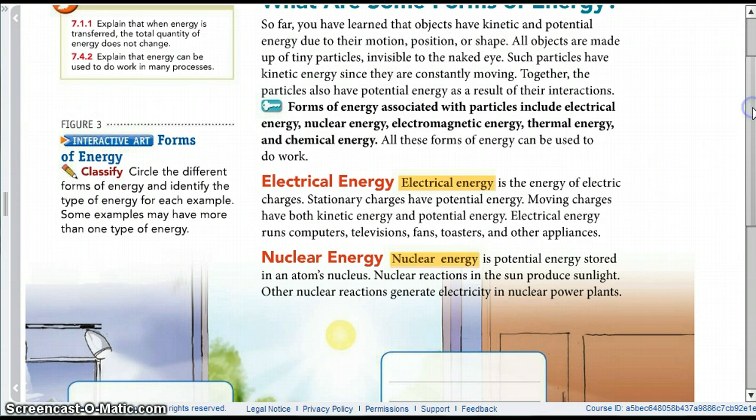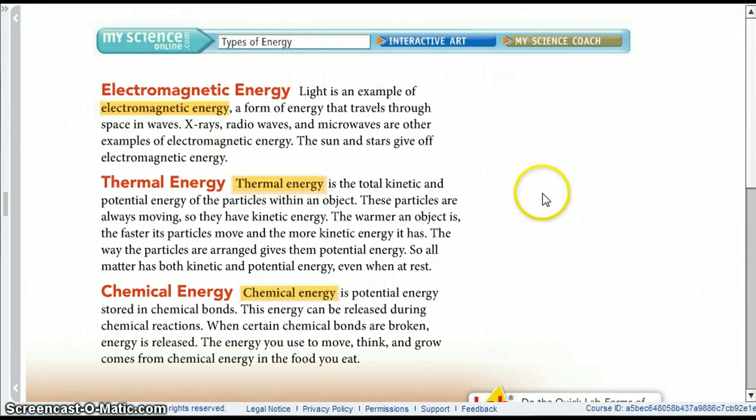Nuclear energy. Nuclear energy is potential energy stored in an atom's nucleus. Nuclear reactions in the sun produce sunlight. Other nuclear reactions generate electricity in nuclear power plants. Electromagnetic energy. Light is an example of electromagnetic energy, a form of energy that travels through space in waves. X-rays, radio waves, and microwaves are other examples of electromagnetic energy. The sun and stars give off electromagnetic energy.